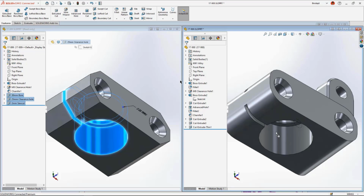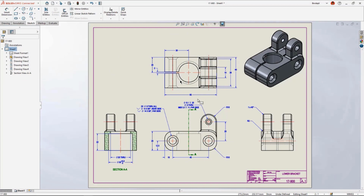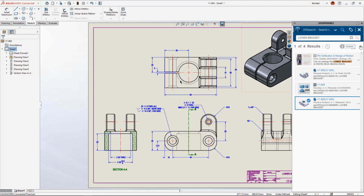Well, so all the updates I have done should be updated in the drafting. As I said, it is fully associative. So you can see each and everything got updated. So we don't need to worry about it.